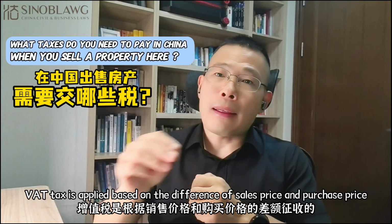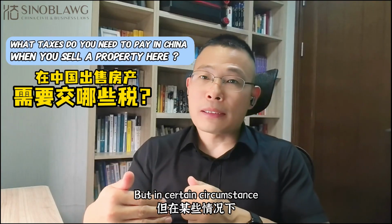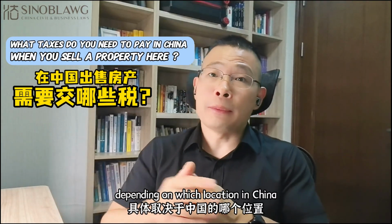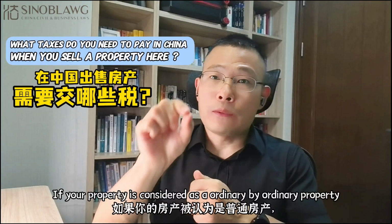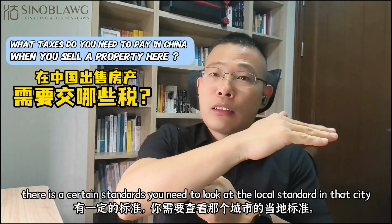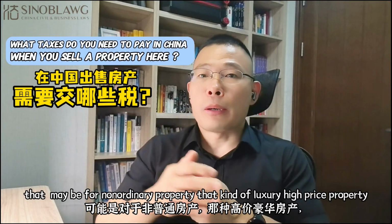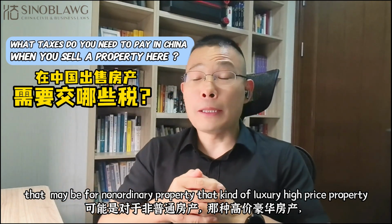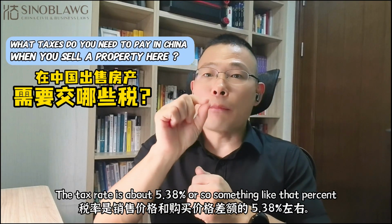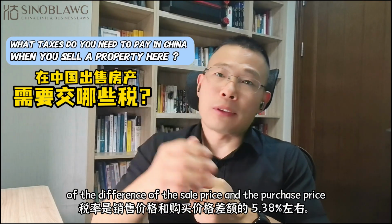VAT tax is applied based on the difference between the sale price and the purchase price. But in certain circumstances, for example, if you have been holding the property for more than 3 or 5 years, depending on which location in China, this VAT might be exempted if your property is considered ordinary. By ordinary property, there is a certain standard. You need to look at the local standard in that city. But of course, non-ordinary property, that is luxury, high-priced property, in that case you most likely need to pay the VAT tax. The tax rate is 5.38 or something like that percent of the difference between the sale price and the purchase price.